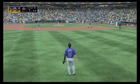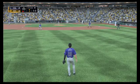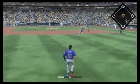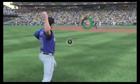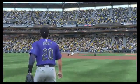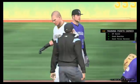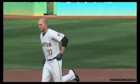Striding into the box, Ray James. He'll get to take his first cuts here. And now the second pitch of the inning is popped up over on the left side of the infield. He can't pull it in. The throw into second. The tag, and he's out at second base. He probably should have stayed right where he was. 7, second baseman.